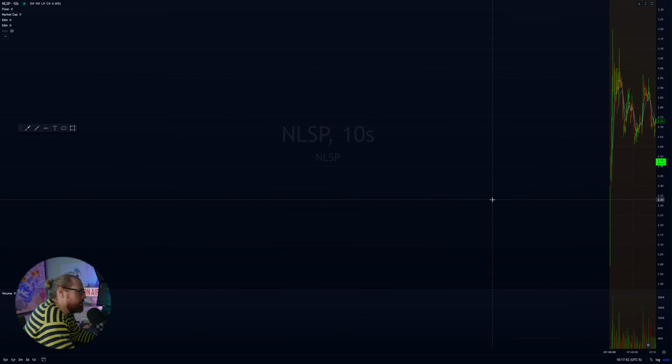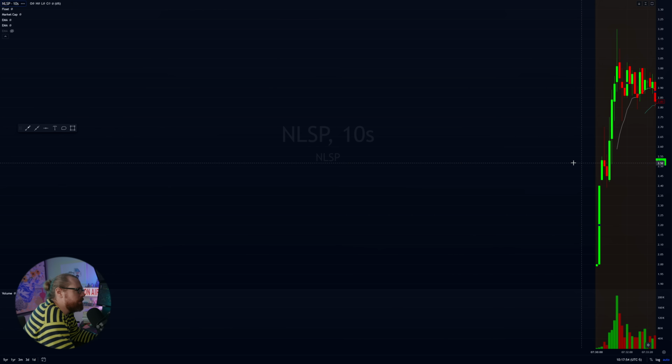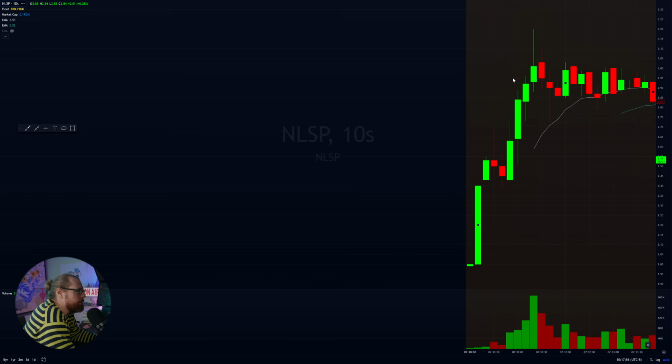So it had the breaking news right here. And I took my first trade on it to anticipate the breakthrough $3. So I jumped in right here at about 2.96. It breaks through 3, it hits a high of 3.20, and I took profit sort of right in this area. So I got a little profit there.